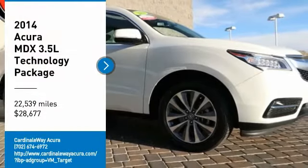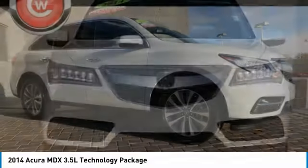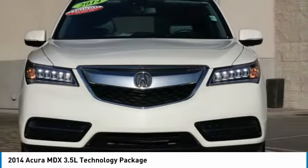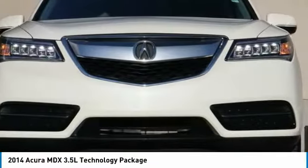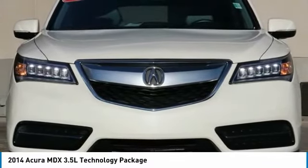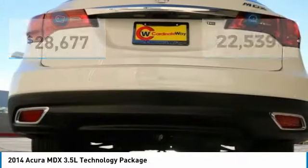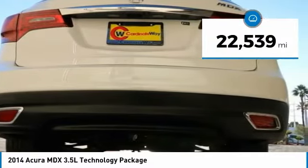Come test drive the 2014 MDX. The Acura MDX is a wonderful choice if you're looking for a mid-size luxury crossover SUV, thanks to its high safety scores, a strong engine, all-around utility, and capable handling, and is priced below $30,000. This vehicle has less than 25,000 miles.